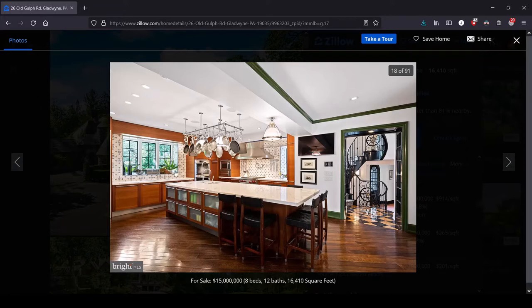Oh, there's even more tile work over here. Yeah, that's officially too much. So the kitchen is not on the main level because this is a stair up here. We've got a navigator star here. We've got some very interesting metal work on the railings in the spiral staircase that goes up.